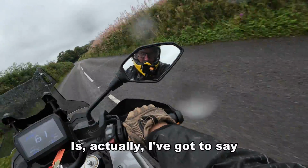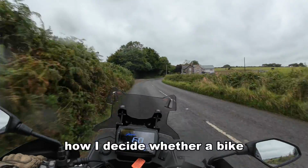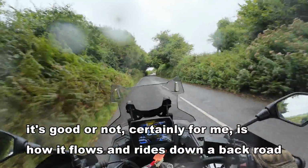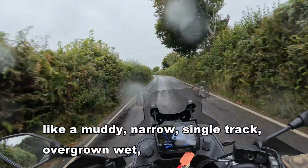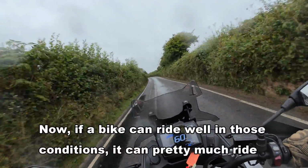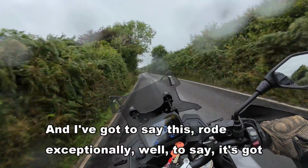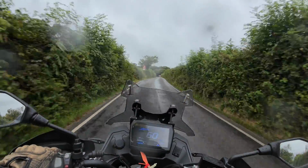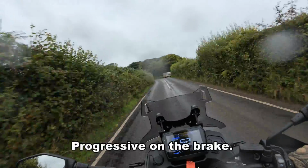Riding impressions, actually, I've got to say, how I decide whether a bike is good or not, certainly for me, is how it flows and rides down a back road, like a muddy, narrow, single track, overgrown, wet Devon back road. Now, if a bike can ride well in those conditions, it can pretty much ride well anywhere. And I've got to say, this rode it exceptionally well. To say it's got the panniers, the width, the height, it felt light, felt agile, it felt sure-footed, it felt composed, it felt smooth on the brakes, progressive on the brakes.